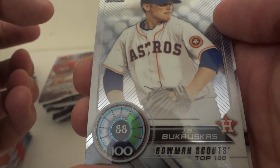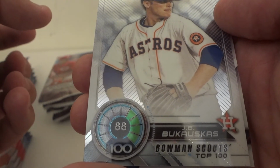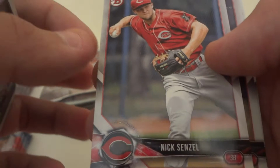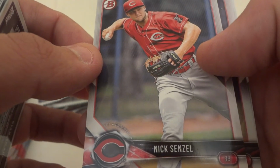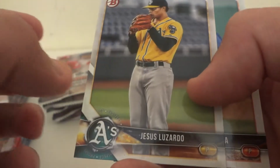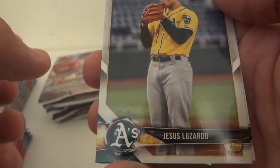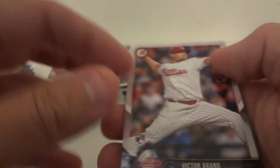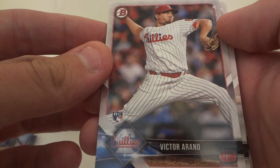And then here's the Bowman Scouts Top 100, J.B. Bukauskas, Nick Senzel, another highly rated prospect. I've seen the Reds like three or four times this year in spring training. Was never able to get his autograph. Jesus Luzardo, former Nats prospect. He's with the A's now. He just got promoted to Double A yesterday or the day before. So he's moving up pretty fast. So the A's might actually have a decent core of really, really good young players if they don't trade them all like they usually do.